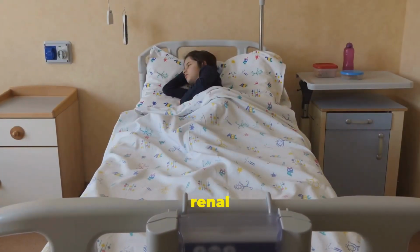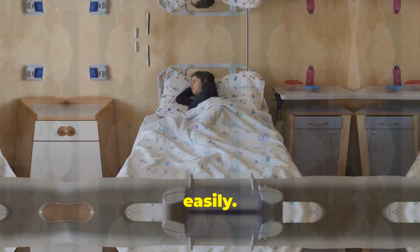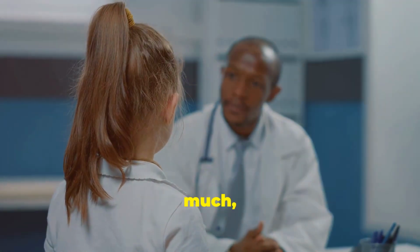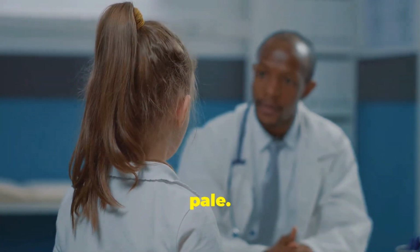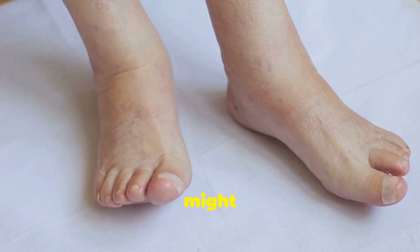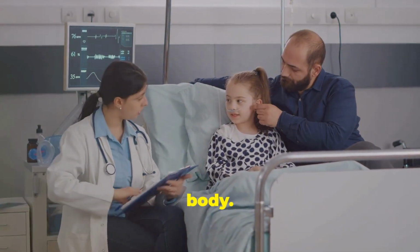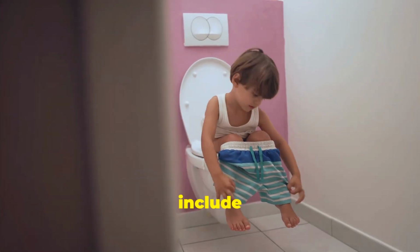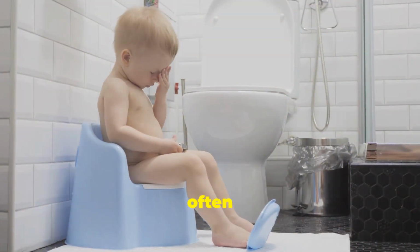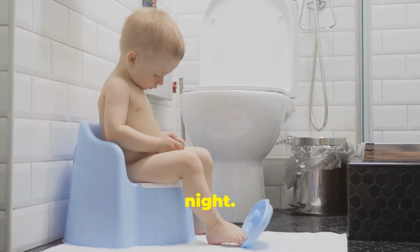If your child has renal dysplasia, they might get tired easily. They might not feel like eating much, and their skin might look pale. Sometimes their face or legs might look swollen. This is caused by extra fluid in the body. Other signs include needing to pee more often or having accidents, especially at night.